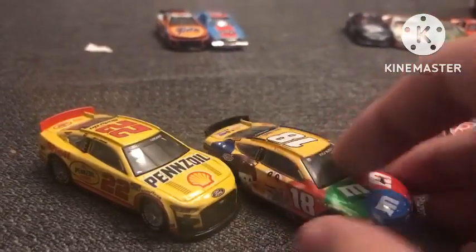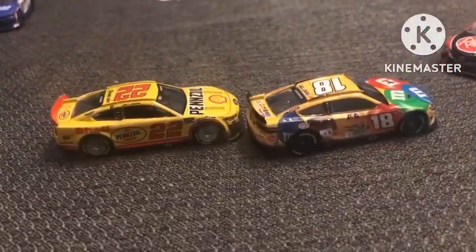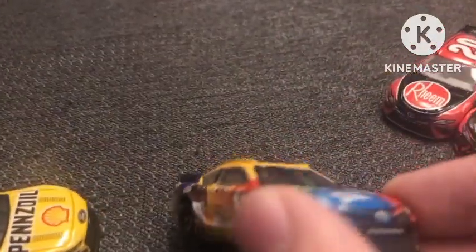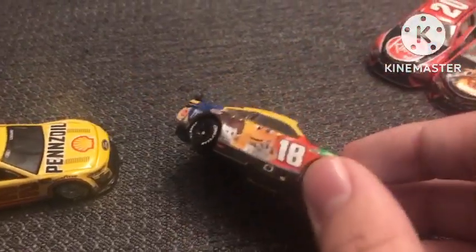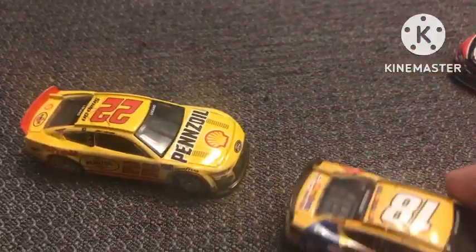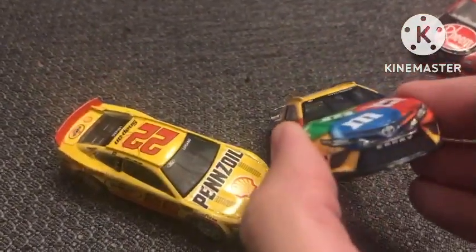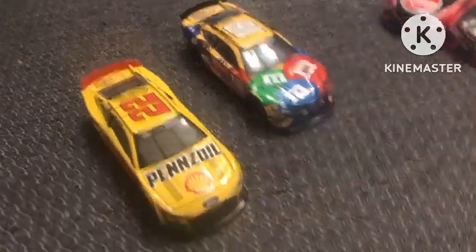So yeah, I really do like both of these cars. I do like both Joey and Kyle. It's going to be weird seeing the M&M's car not on the track next year, but they'll probably get used to it. If I had to pick a favorite out of these two, I would say Joey's my favorite. As a car, I think I prefer Kyle's, but as a guy, I think I prefer Logano.